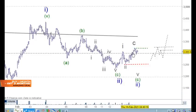And if you're in already, then stop needs to go under here. You could probably take the stop to that point, but you don't want to take it any further at this point with this, and we just need to see how that progresses to the upside there.